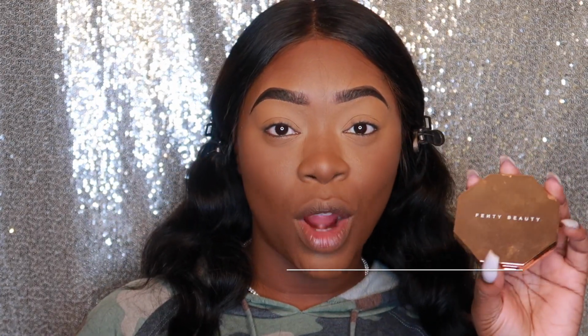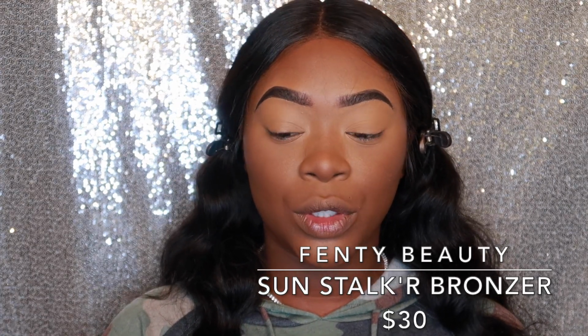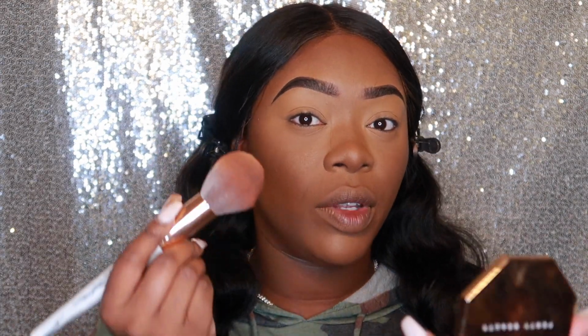All right, so next, my favorite step, we have bronzing. Now this step is definitely optional for those of you who may not be into that whole bronze look, but this is definitely my go-to. This is Fenty, in the color Mocha Mami. This is the darkest shade, I believe, and I love it.